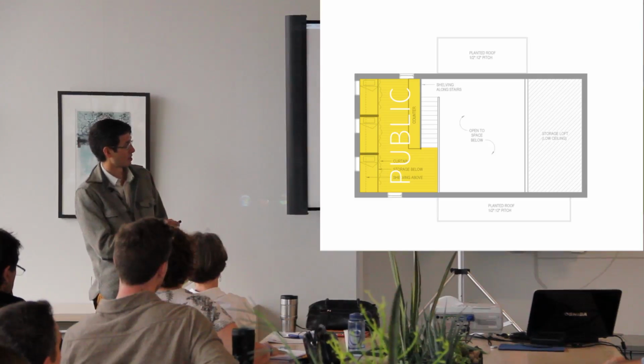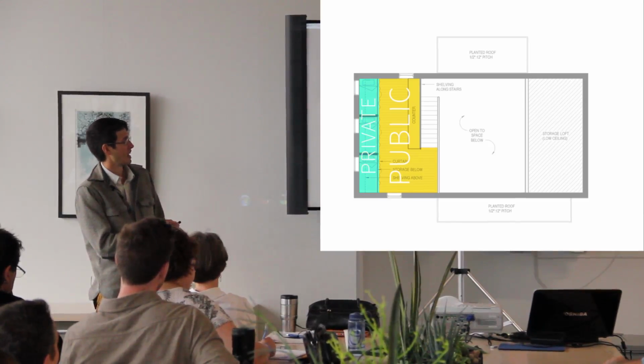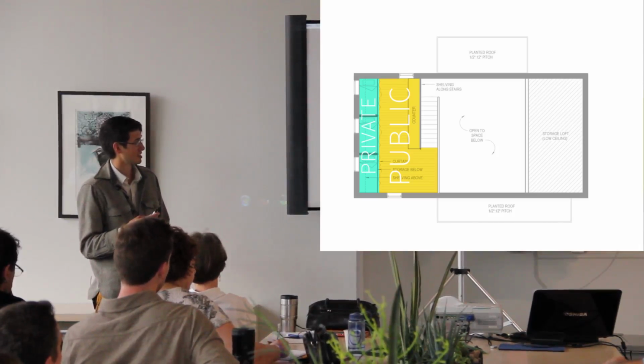And they lend their area and their utility and their light to this space. But then these can also, if you pull a curtain, be private sleeping spaces. So that's a big thing, is reducing.